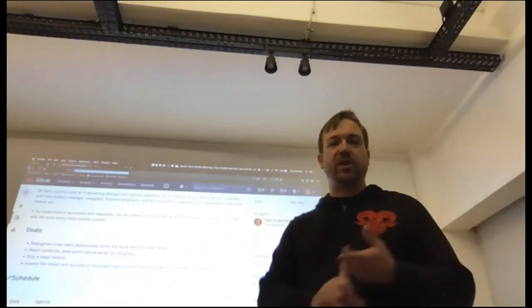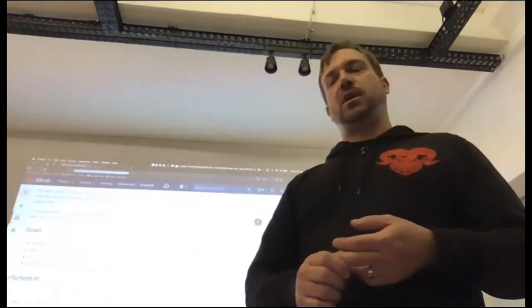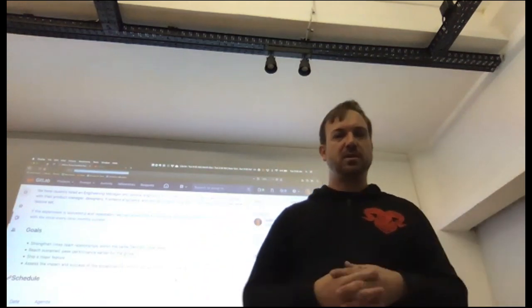The goals for this time, primarily it's this first one. It's all of these, but strengthen the cross-team relationships within the functional group. Before this, many of us had not met at all in person, so it's an opportunity to get together, work side by side, hang out and get to know each other. The hypothesis is that that'll help us as we're working remotely, since we've already formed these relationships.